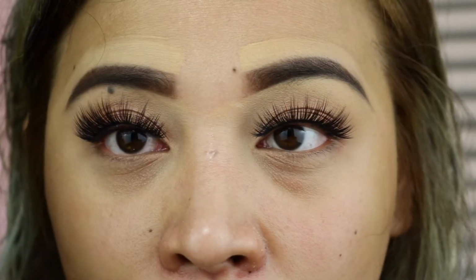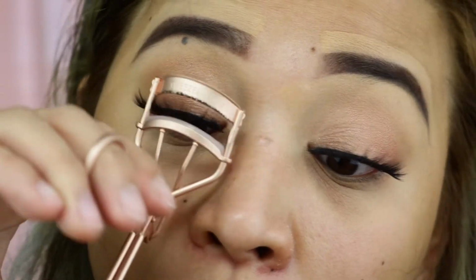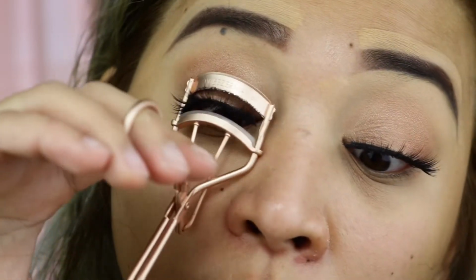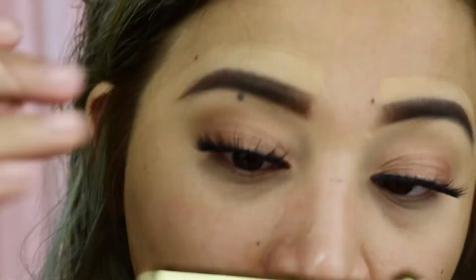But yeah, it's like buying makeup brushes, you know what I mean? So I definitely now understand why some lashes are expensive and why some lashes are ridiculously cheap. So yeah, there is a difference. They're not the same. And then I'm just gonna curl them together so they look very well blended, and still using my Bare Minerals concealer.